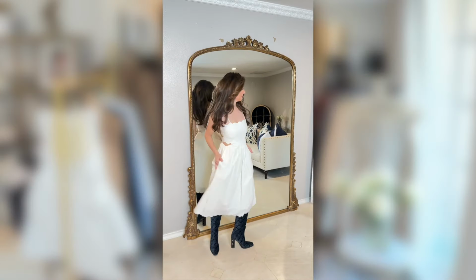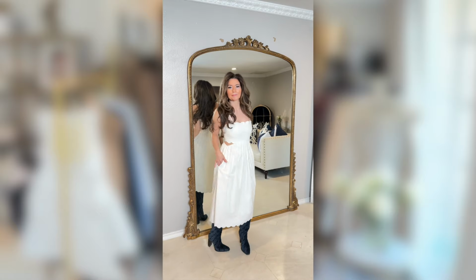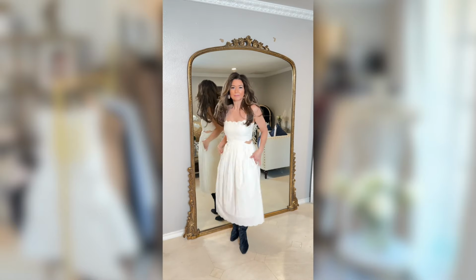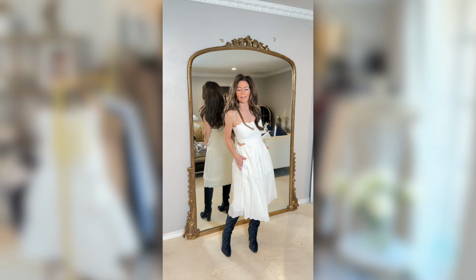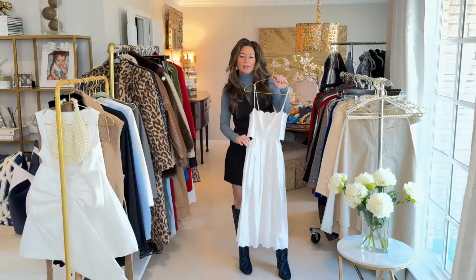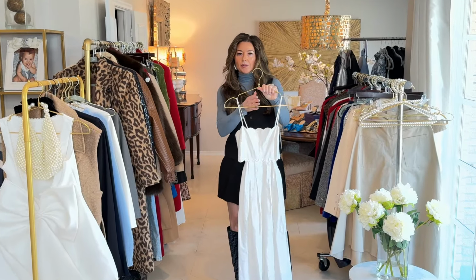What I love about her, she doesn't have the crisscross, so she's not completely open like the Zimmerman dresses. So she's got a nice zip in the back. It's very functional, I guess is what I'm saying, and is very versatile. Could be worn with sneakers or heels. Oh, such a sweet little dress for the summer.